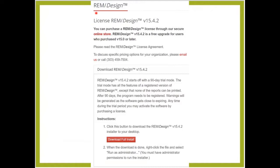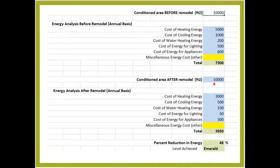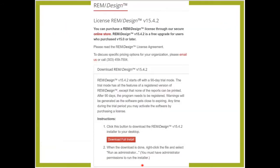Now, if you want to do some of this on your own, I highly encourage you to go to REM/Design and download the REM/Design software. It's free. You get 90 free days. And you can actually make informed energy decisions on your next project before you hire a rater, to see how you're doing on new construction for National Green Building Standard, or how you're doing in this area. It'll give you all these details pre and post work in this area. And again, since NGBS doesn't require a HERS rating, you can be a little more empowered to figure some of this out before you bring on that HERS index.